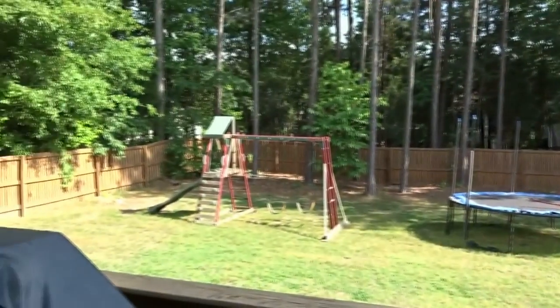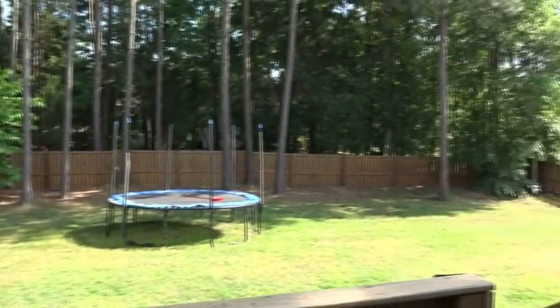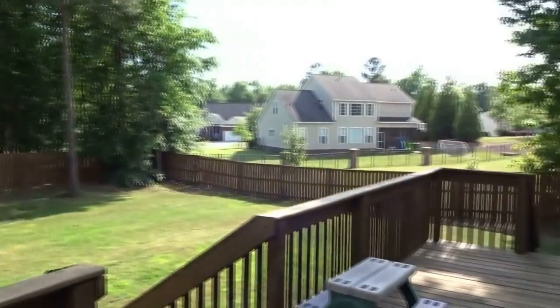Relax outdoors and enjoy the back deck and private fenced backyard, or take a short walk to enjoy the community pool.